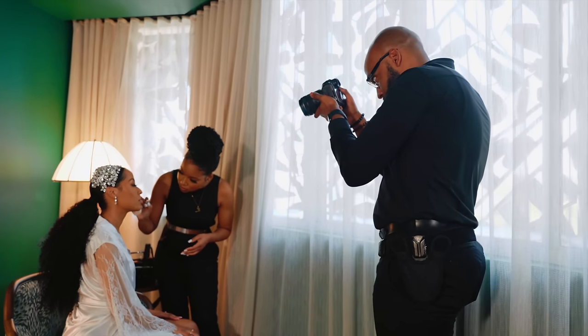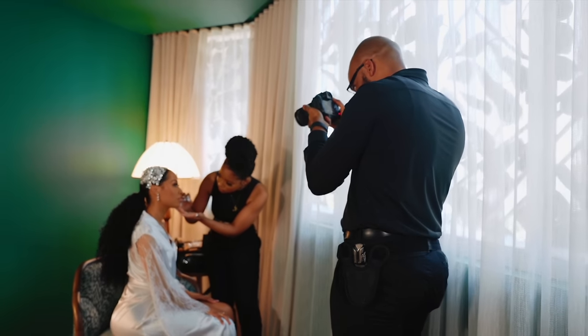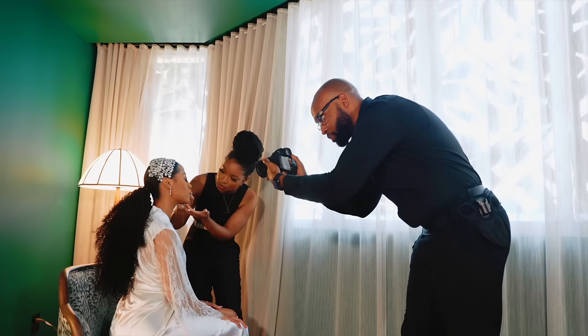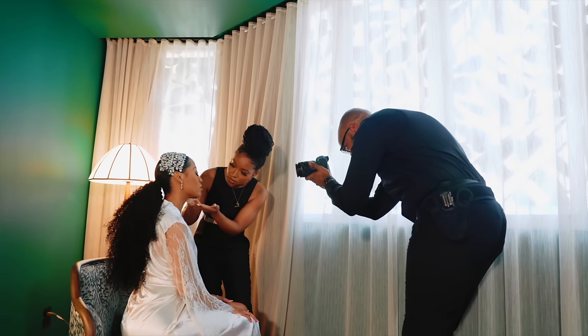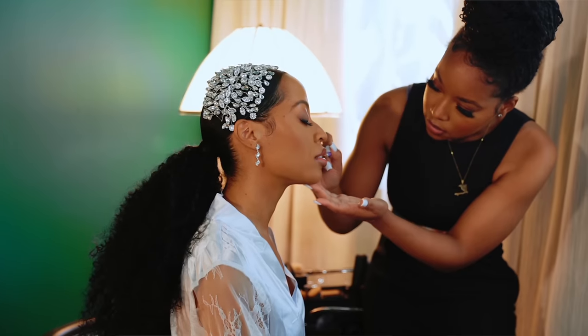Aisha, can you look at me right here? Perfect. Nice, nice, nice. Close your eyes. Beautiful. After about three or four shots, I always like to move my body and try different angles so I'm not repetitively getting the same shots.